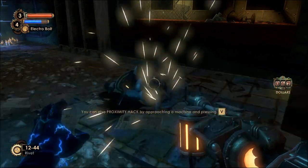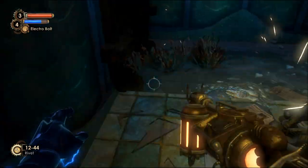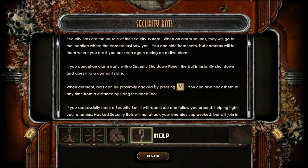You can also proximity hack by approaching a machine and pressing V. Now, I don't know why I'd do that, but let's get the info on the security bot. Security bots are the muscle of the security system. When an alarm sounds, they will go to the location where the camera last saw you. You can hide from them, but cameras will tell them where you are if you are seen again during an active alarm. If you cancel an alarm early with a security shutdown panel, the bot is instantly shut down and goes into a dormant state.